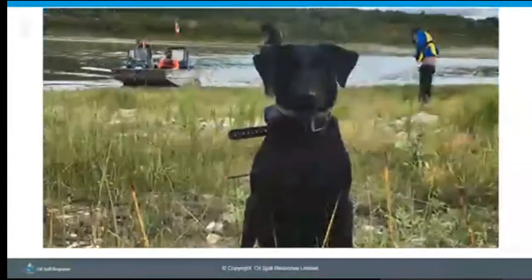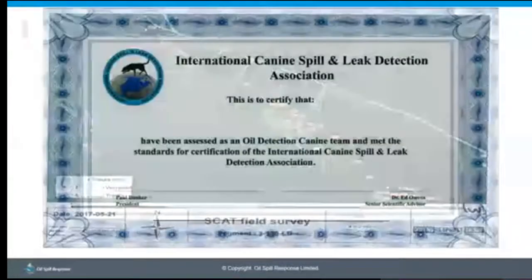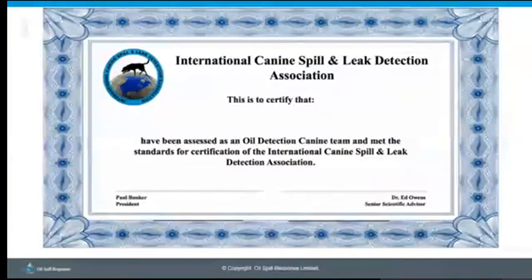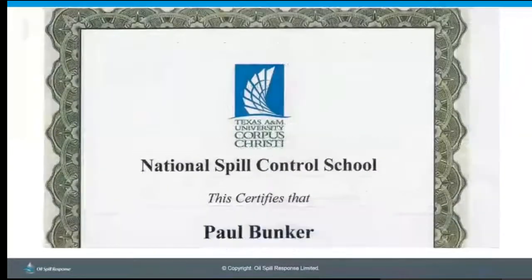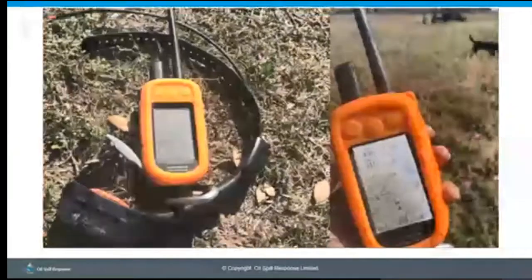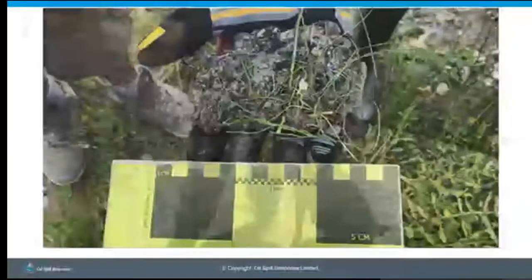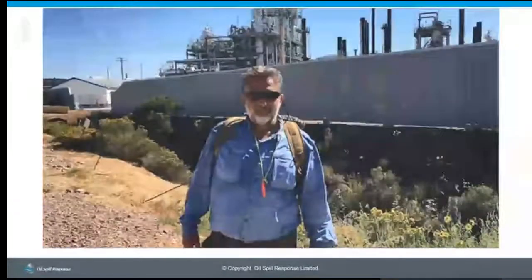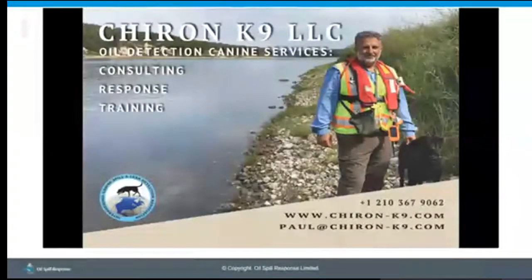Utilizes GPS collar to data collect canine and handler tracking, as well as waypoints of alert. The canines are independently certified to International Canine Spill and Leak Detection Association standards. The handlers are OSHA 40-hour, first aid, and CPR trained, and additionally experienced in GPS and data collection. Research and field deployments have proven Chiron K9 oil detection canine teams as an effective, efficient, and cost-saving capability. For further information about canine oil spill and pipeline leak detection capabilities, contact Chiron K9 today.